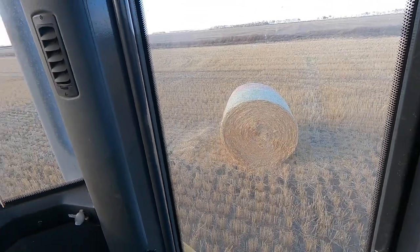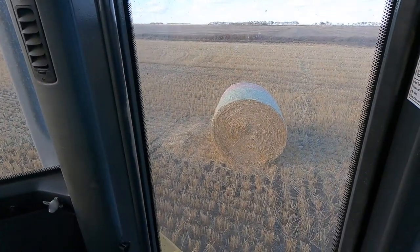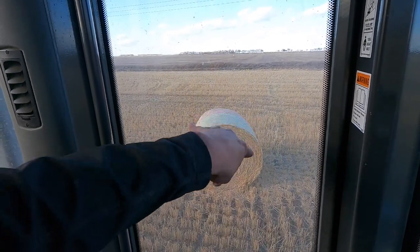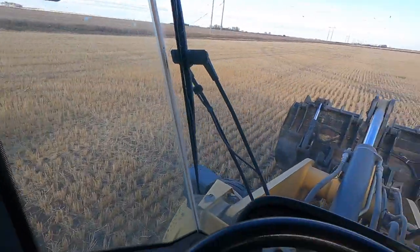It is faster. The tractor drives a lot faster, but if I were to try and pick this little bale up with that bale wagon, the arms would have gone right beside it, right on the outside, and I wouldn't have been able to get it up onto that trailer. That's why we're taking the long route.